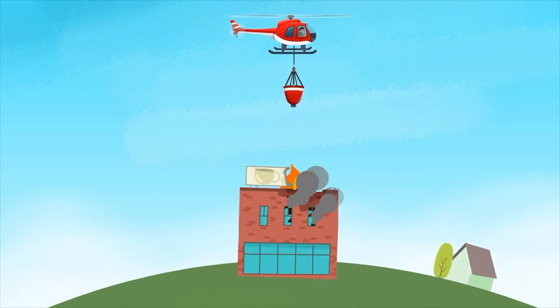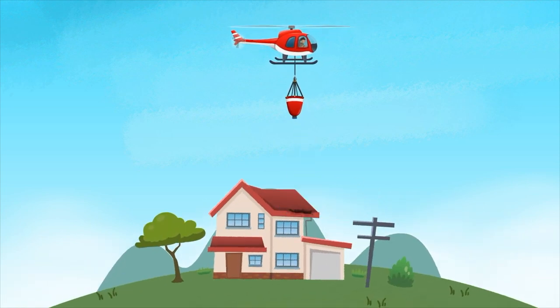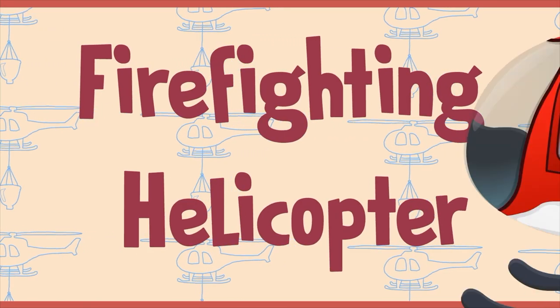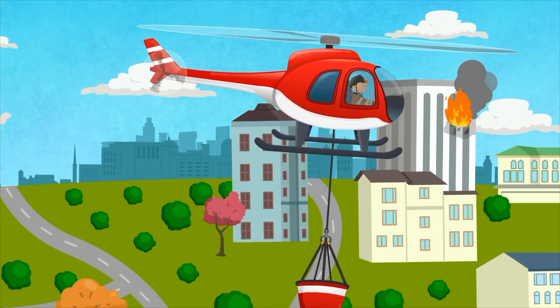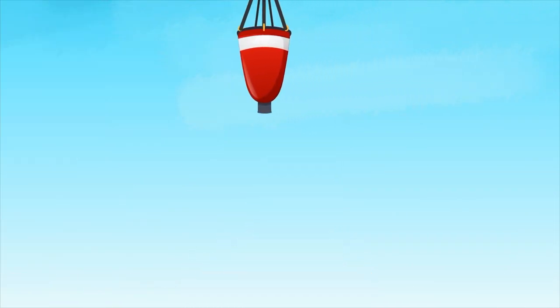Stop those flames from getting too high. It can save the trees, save your home. It can even save your life. It's a firefighting helicopter, fighting fires from above the ground. A firefighting helicopter, on a mission to put those fires out.